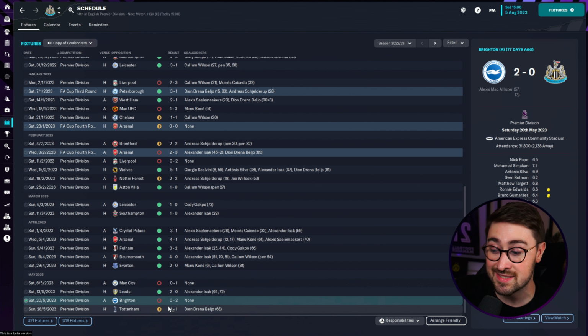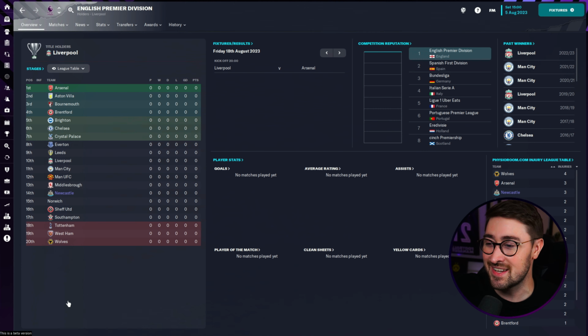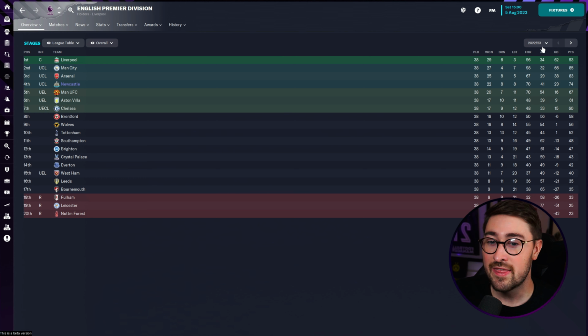But the reason that these results were like this at the end of the season was because we'd actually already qualified for the Champions League. That is right. We finished 4th. We were just behind Arsenal. I say just behind, 7 points behind Arsenal. We were, though, in 4th spot, ahead of Manchester United. We are going to the Champions League, everybody. Play the song.